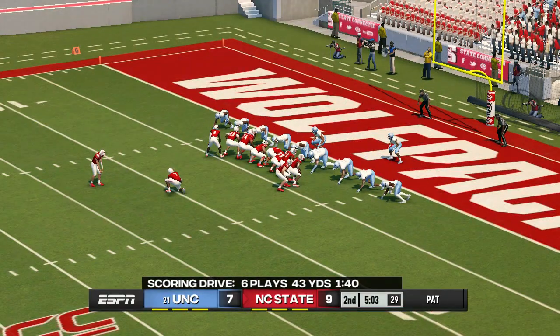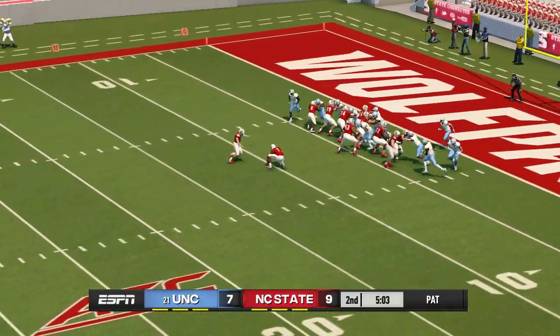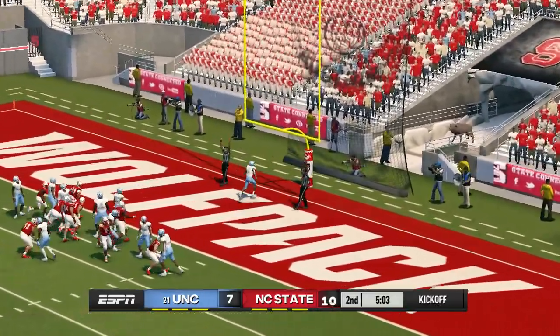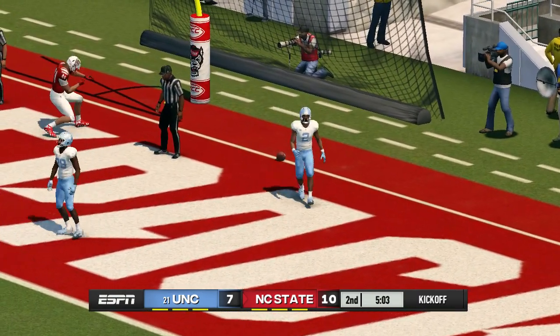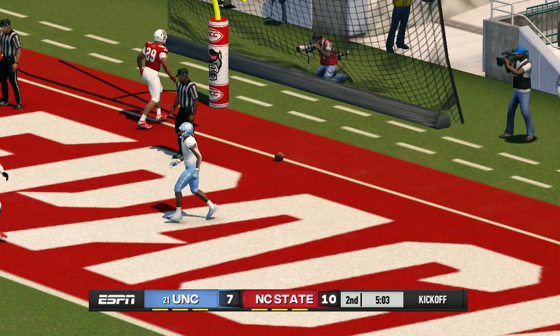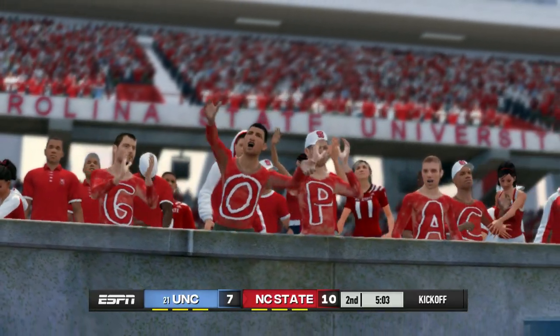So the kicker will line up here and try to give his team a 3-point lead with this extra point. And he adds the extra point. It was a 6-play, 48-yard drive, and it results in a touchdown. And Brad, right now, the offensive line just winning the battle in the trenches, opening up some big running room.